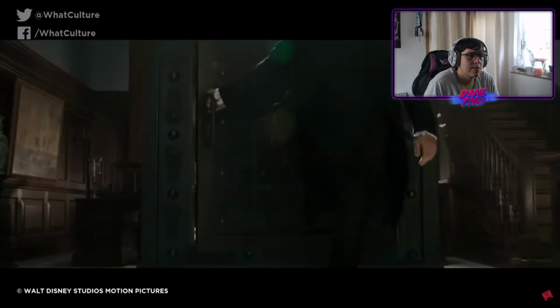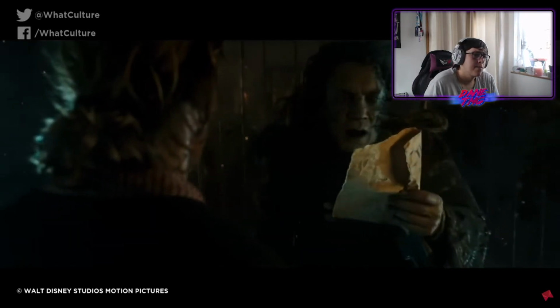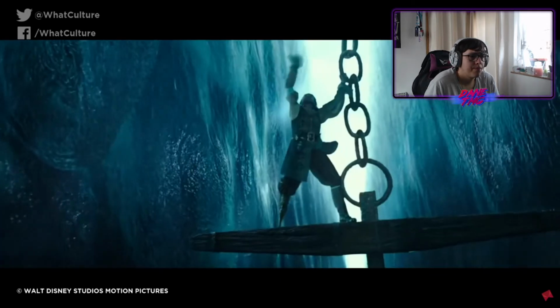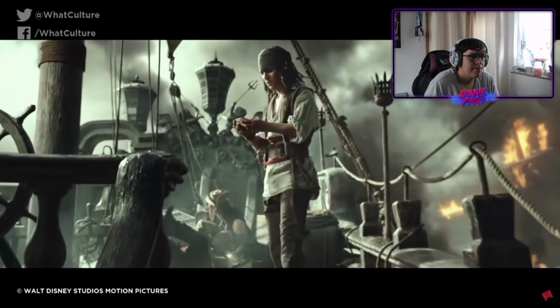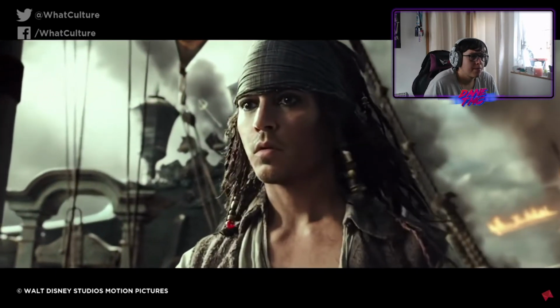However, here we are off the back of the most recent outing for Johnny Depp's Captain Jack Sparrow in 2017's Dead Men Tell No Tales, and it looks as though the CGI wheels have completely fallen off this once visually stunning world. Depp's de-aging in the flick wasn't actually half bad, but that's about as good as it got for the fifth Pirates film's visuals.